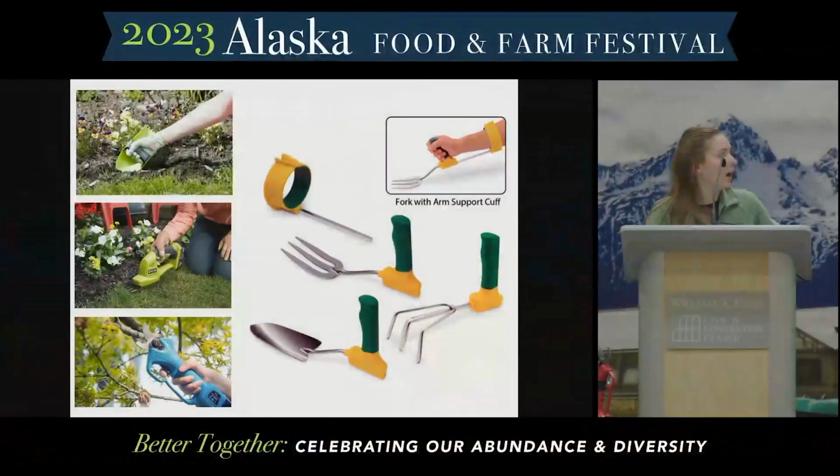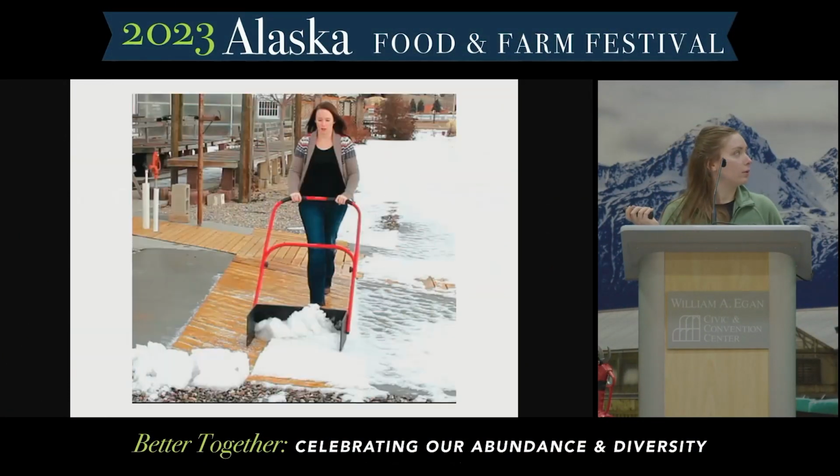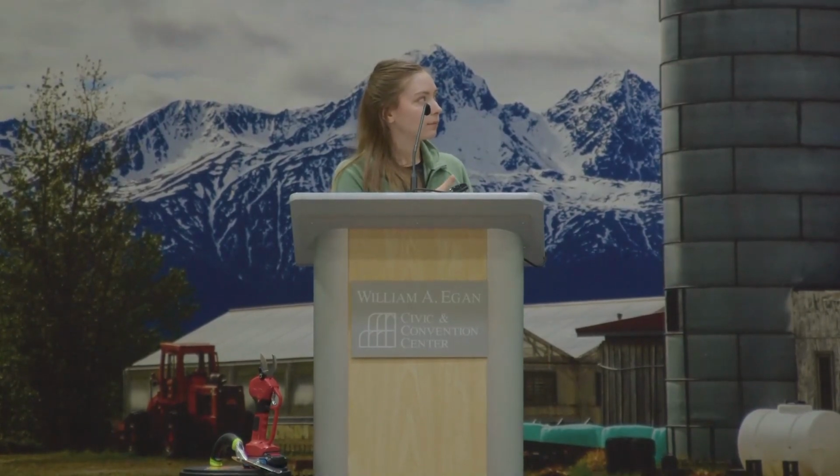Another type of tool that's pretty cool is this pusher. So instead of having something like a shovel that after you've pushed it, you have to lift it up and throw it over into a different area, this is more for just pushing snow, dirt, pushing leaves into a certain area. It doesn't have a base on it like a shovel does. It's more just like a plow that you're pushing into place. And so that can also save from having to bend over, lifting up, save your back, knees, things like that.